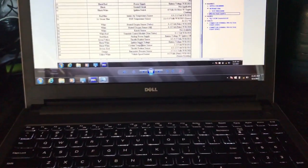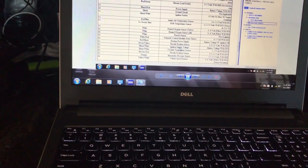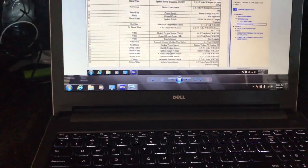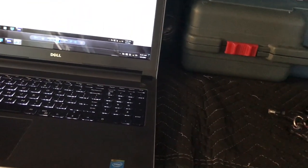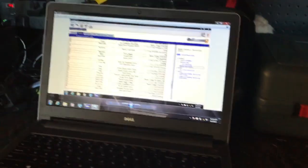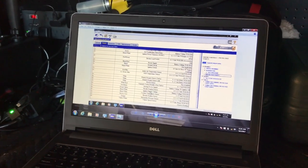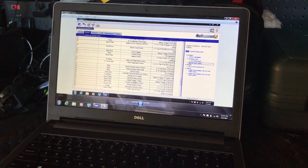What I'm going to do is write down on a piece of paper what I need to check, so I don't miss anything. Then I'm going to go back to the computer with a digital voltmeter, and also a test light that I made myself with a halogen bulb, so we can load test those powers and grounds.